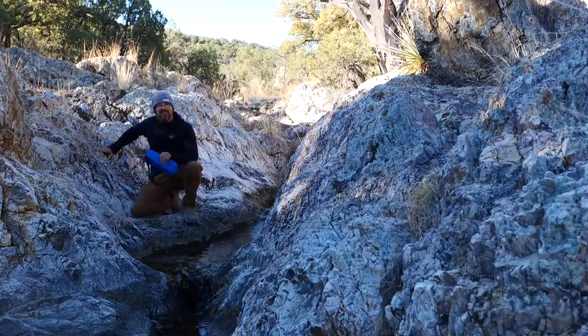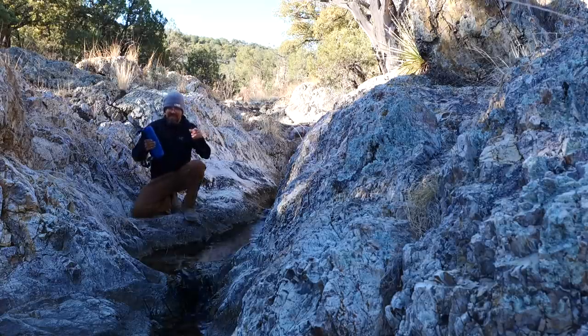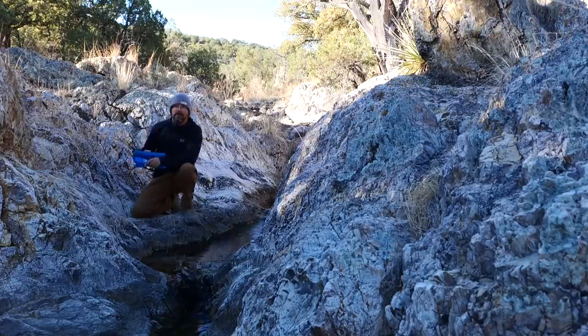This campsite checks a lot of boxes. It's charming and unspoiled, four-wheel drive access, and running water. So we have an infinite water supply in a fairly dry region.